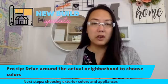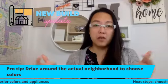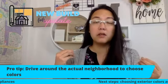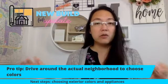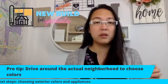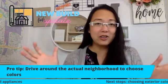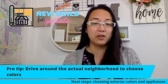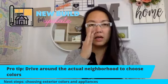So take a look at the actual neighborhood, figure out the colors that you like, and be aware of the neighbors beside you, that you're likely going to be not like them, because you're not supposed to. I know in these neighborhoods, that's their goal, is to make things not look the same. But in my opinion, they all kind of look cookie cutter, because that's just the neighborhoods, right?